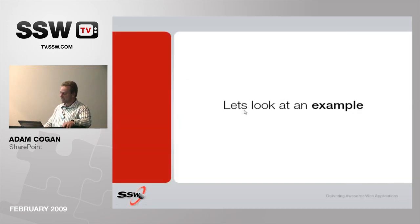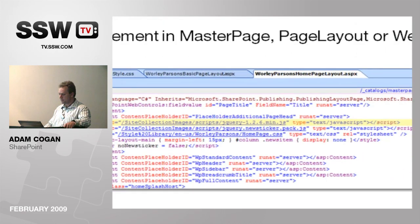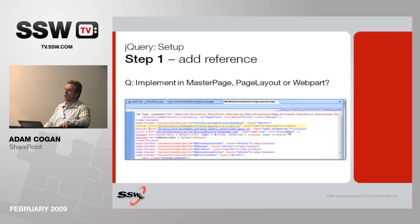All right. So this is how you implement jQuery. There are four simple steps. The first thing is to put in a reference to this thing. And you've got to decide, are you going to put that reference in the web part, the master page, or the page layout? Who would put it in the web part? Page layout? Master page? Okay, everybody said master page.